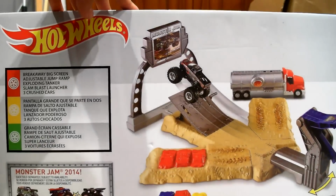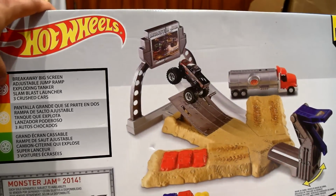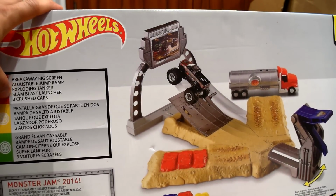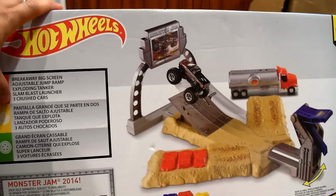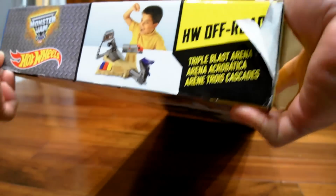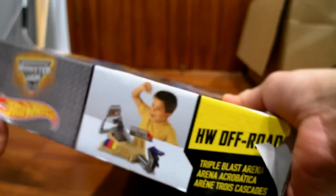And then here's the back. Gives a little description on what's going on. Has a breakaway big screen, adjustable jump ramp, exploding tanker, three crushed cars, and a slam blast launcher. Okay. So what are we going to do now? We're going to crack this open, and we're going to see what this is all about. All right, so let's get this open.